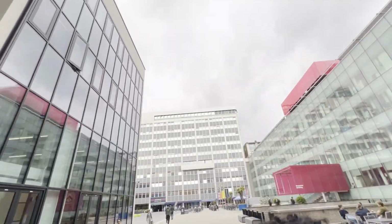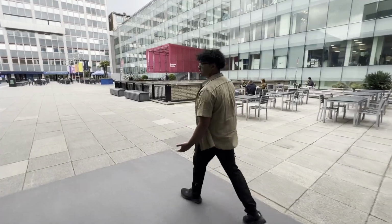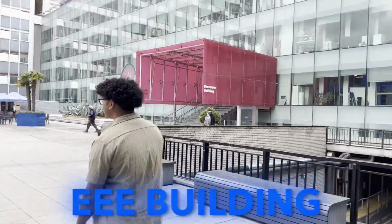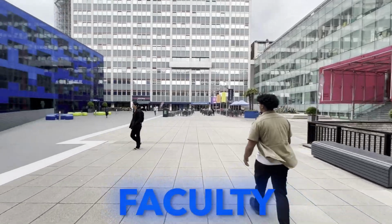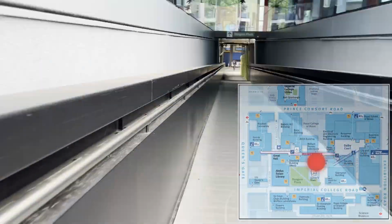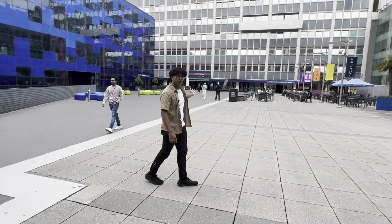Through these doors, you now have Derby Court, which is a lovely courtyard surrounded by the Bessemer building, which connects to the Royal School of Mines, as we saw earlier, the Electrical and Electronic Engineering building there, and the Faculty building right here. Now, we have two options. We can go down this ramp here, but it does just connect back to Queen's Lawn. So what we're going to do is head down to Sherfield Walkway over there.